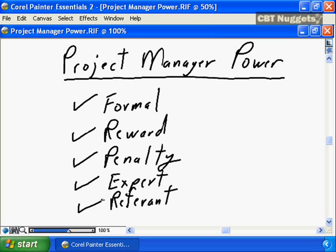The most effective power structures that you can use as a project manager are the reward and the expert. If you want to think of it, these are the carrots. You have reward power. If you do a good job, I can make life good for you. If you come to me, I will give you my expertise. I will help you improve. The ones you want to avoid are the penalties. Avoid using penalty. It is not a motivator. It is an absolute demotivator.